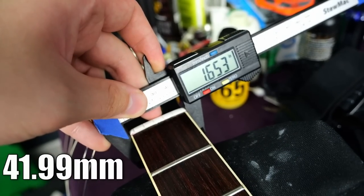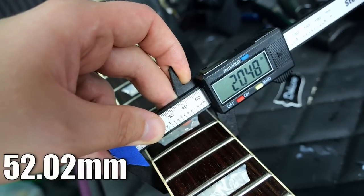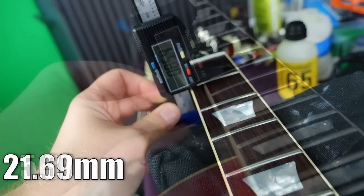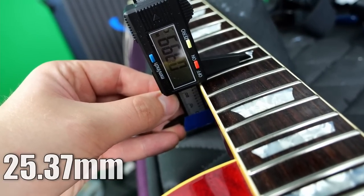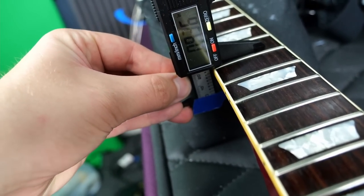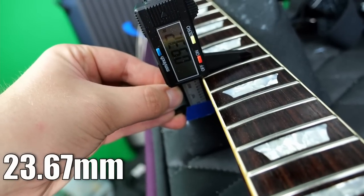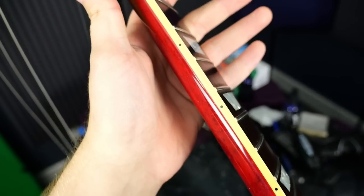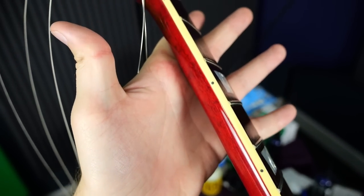And our nut measure is 1.65 inches, that increases to 2.04 by the 12th. And how thick is our neck? 0.85 at the first, and by the 12th it's 1. So yeah, that's a very 70s characteristic neck. You start to get the heel though, so it's better to take it at like the 10th fret. And that's only 0.93, so it's not quite as chunky as those numbers might have made it seem. I would definitely say this is a slim 70s neck profile.